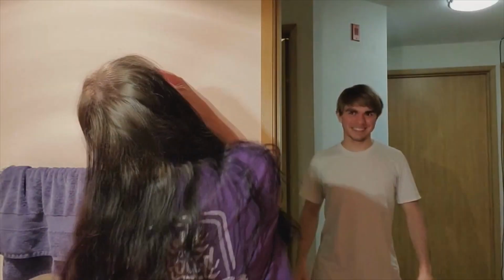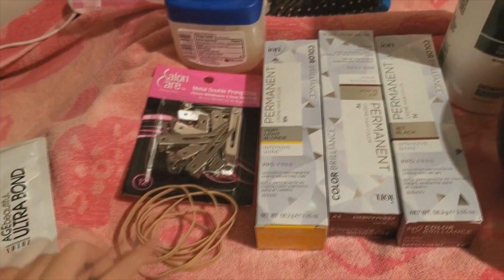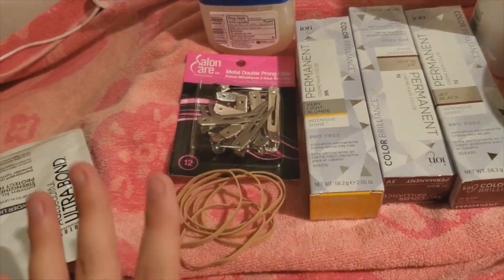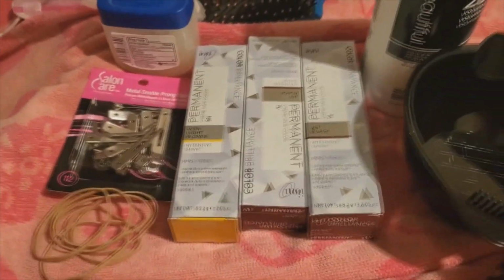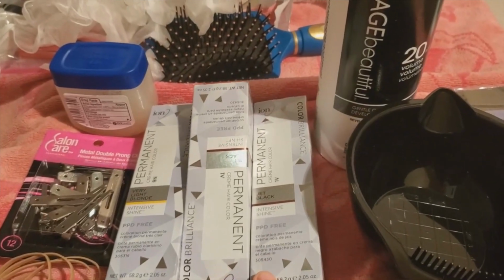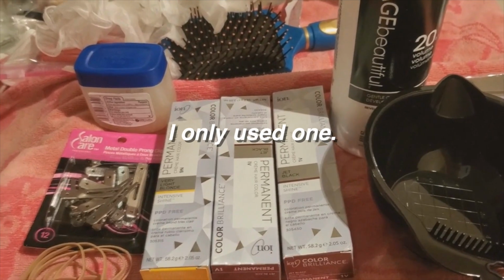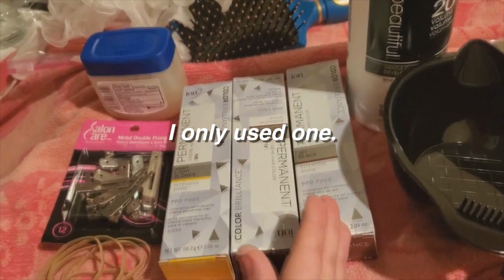So, I have my notebook. This is all the stuff we have. I have my bleach powder. We have the hair clips, the rubber bands. I like to wear a rubber band around my gloves so my gloves don't come off. Here's the gloves, hairbrush, which I'm not excited for. You guys know that. Two of the jet black permanent for my roots. I get two just in case because I hate running out, but I'll probably only need one.